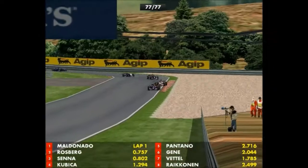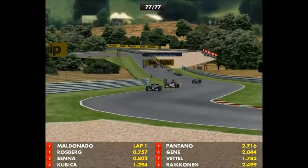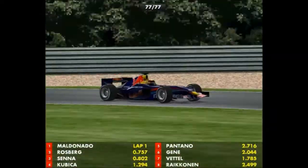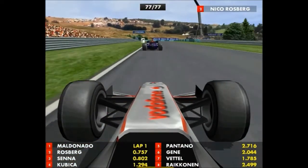Now, big range of strategies, so I've no idea who's on what. As in all races, I've no idea who's on what strategy, but so far it seems that Rosberg is keeping up very closely with Maldonado.